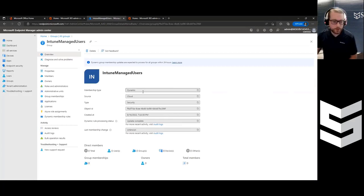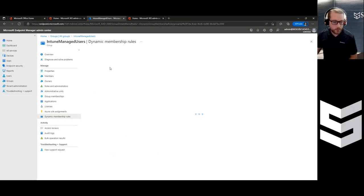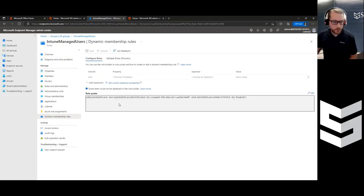And this is a dynamic group that we set up. And the reason it's dynamic is we have these dynamic membership rules that we apply to the group. And really what that's looking for is, for this users group, it's looking for any user that's assigned an Intune license and is active in the tenant. Any user that has an Intune license will automatically be added to this group.